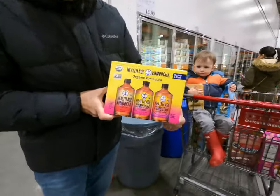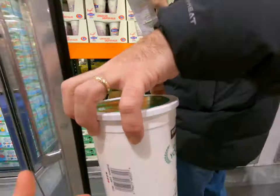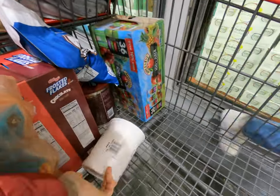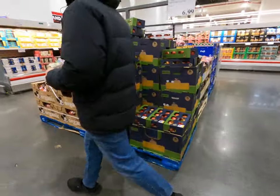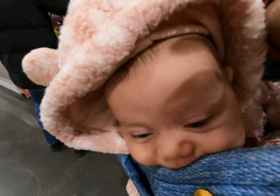Got some organic kombucha. Yum. Getting some yogurt, just one, because we have some more at home from last week. Mark is looking for apples. He's on the hunt. This is Neta's favorite thing to do, suck on the baby carrier.